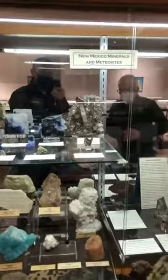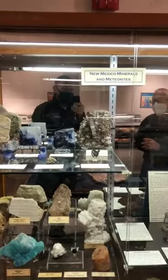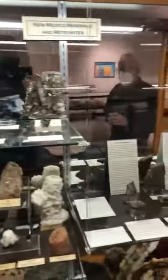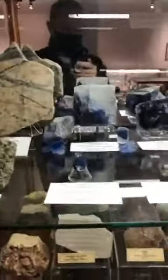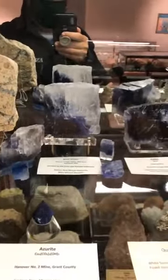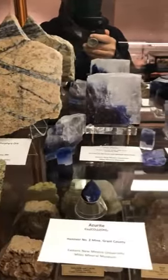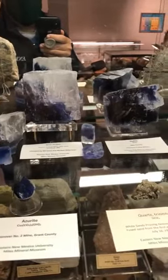This is a special cabinet for us here. This is New Mexico minerals and meteorites. So most of the cabinet is devoted to unique New Mexico minerals, like these blue minerals up here on the top shelf. This is halite, salt, that's been colored blue by radioactive activity. And it's extremely rare and occurs down in the potash mines in the Carlsbad area.